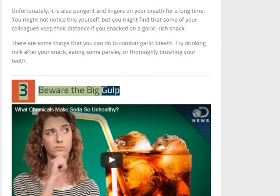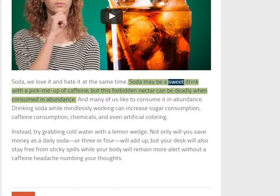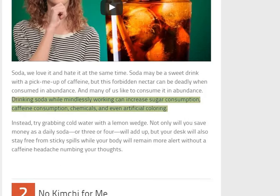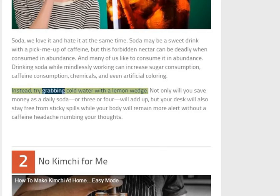3. Beware the big gulp. Soda, we love it and hate it at the same time. Soda may be a sweet drink with a pick-me-up of caffeine, but this forbidden nectar can be deadly when consumed in abundance. And many of us like to consume it in abundance. Drinking soda while mindlessly working can increase sugar consumption, caffeine consumption, chemicals, and even artificial coloring. Instead, try grabbing cold water with a lemon wedge.